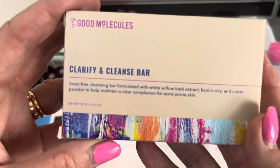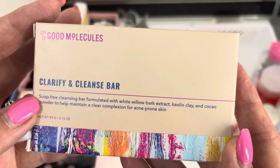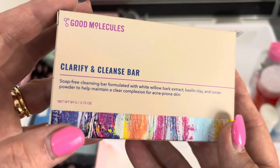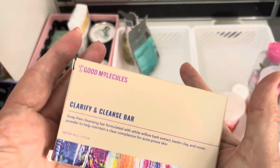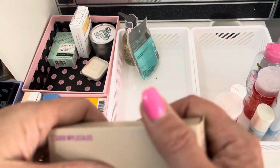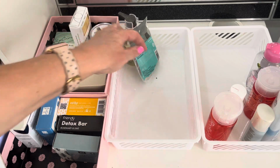So it's a clarifying cleanse. Well, hang on a minute. Oh, it's for acne prone skin. I might pass this on to someone else then, actually, because it's probably not what I need. I'm now more about moisture and things like that. So yeah, we shall pass that along. It's a couple I can pass along there.